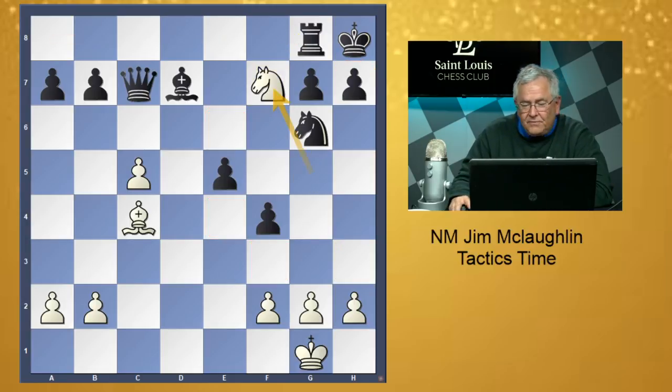So that's a very nice combination. It's nice. So that Swedish Grandmaster Stolberg was quite the attacking player. He was the Swedish champion, and he was in the top 20 or 30.